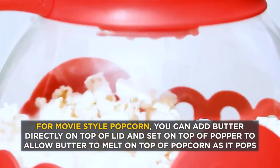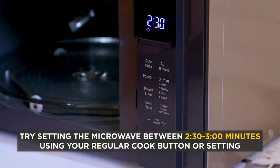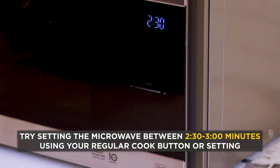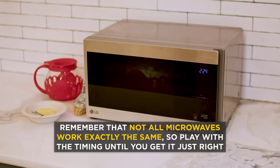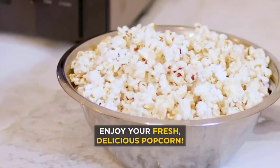Once the kernels are added to the popper, press start on your microwave and prepare for a yummy snack. We feel the lid is especially useful for shaking in extra seasonings after cooking the corn. Once you've concocted your perfect batch of tasty snacks, you can eat it directly from the glass popper. With an average cooking time of 1:45, the Ecolution Original is about as quick as it gets.